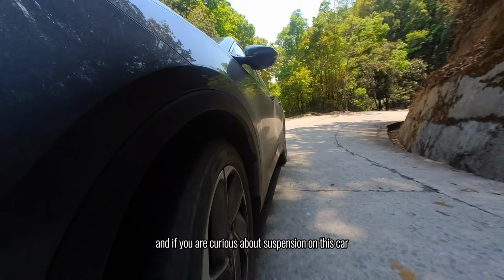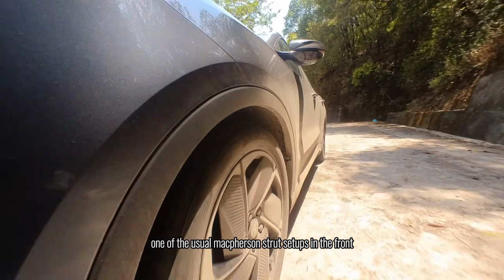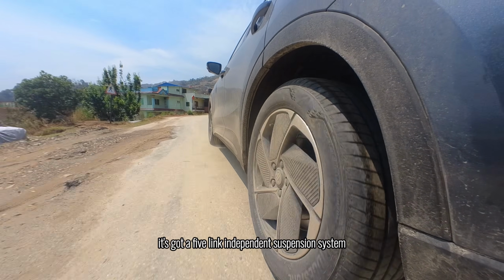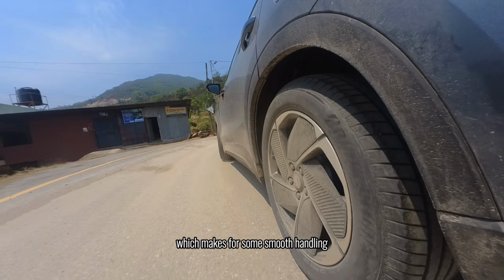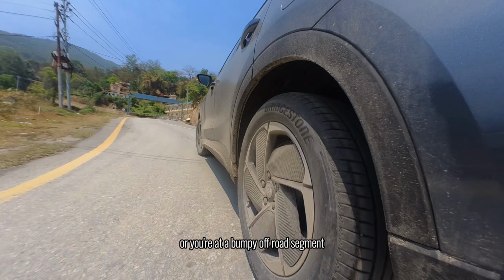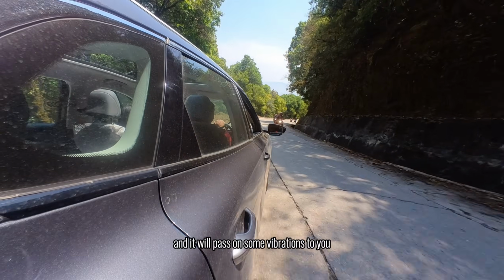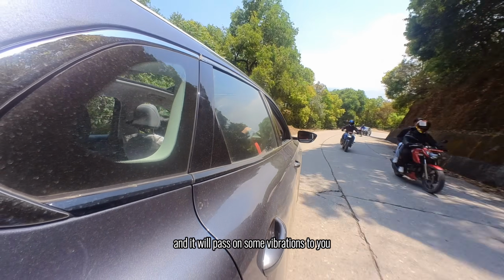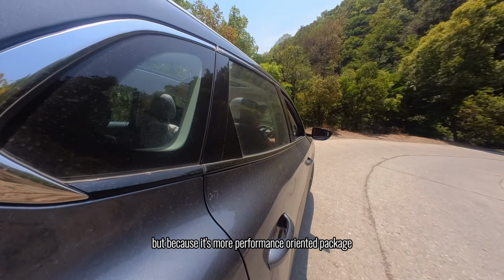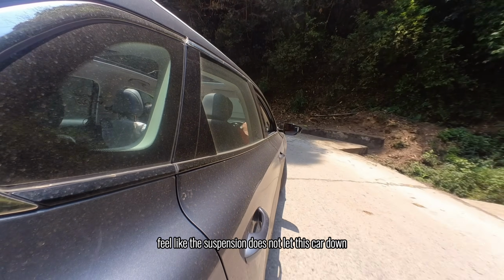And if you are curious about suspension on this car for the overall handling, it's got the usual McPherson strut setup in the front, but at the back it's got a 5-link independent suspension system, which makes for some smooth handling, whether you're hitting the corners at higher speeds or you're on a bumpy off-road segment. So it's not the plushiest setup in town and it will pass on some vibrations to you, I'm not gonna lie, but because it's a more performance-oriented package, the S5 as a whole, you definitely feel like the suspension does not let this car down.